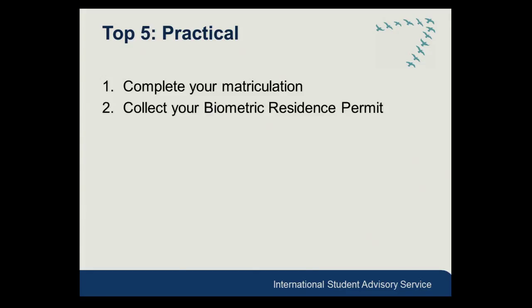The biometric residence permit, I have to apologise on behalf of the UK government this year. They've brought this in several stages, so we have a lot of students who are quite confused about this. So if you've got a visa in your passport, which is enough time for the whole of your programme, then you don't have to get a biometric residence permit. If your visa in your passport looks like it's only for a few weeks, then you will have to get a biometric residence permit, and you should have a letter, hopefully, from the embassy that gave you your visa, that gives you the address to go and collect it from.